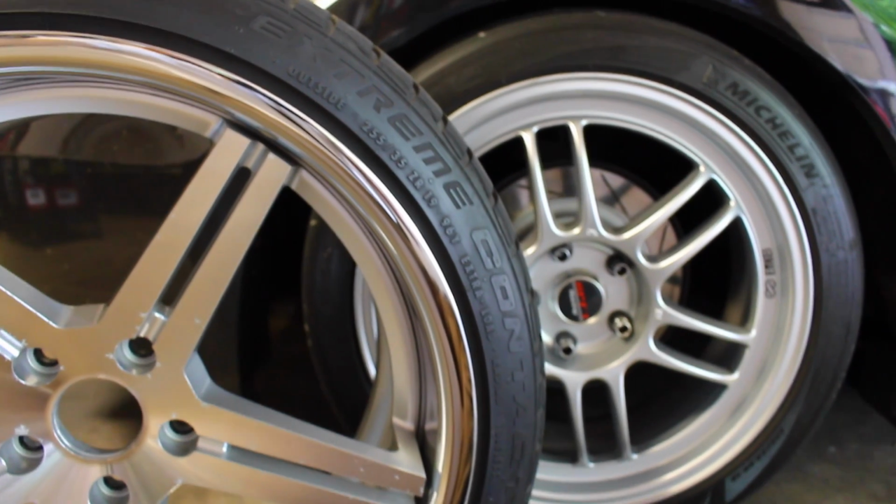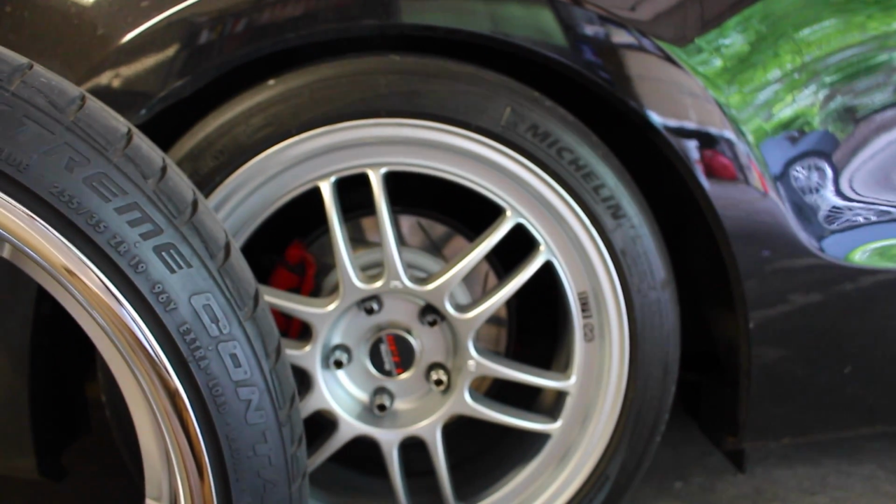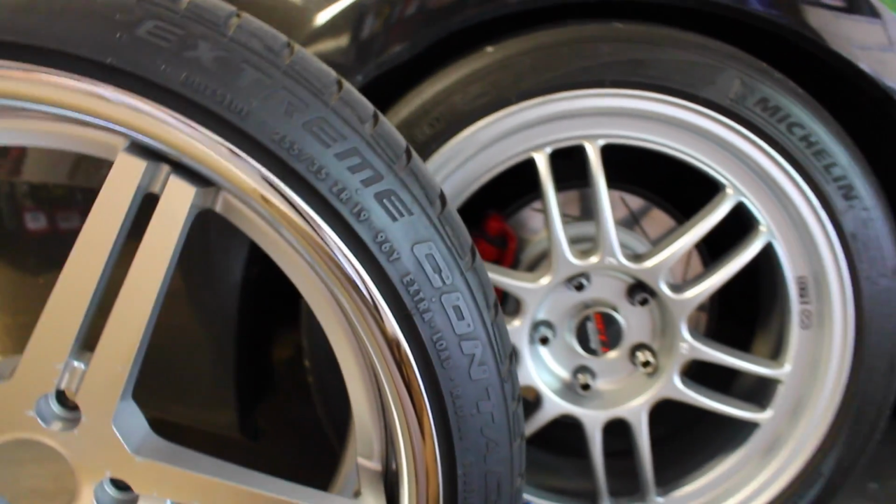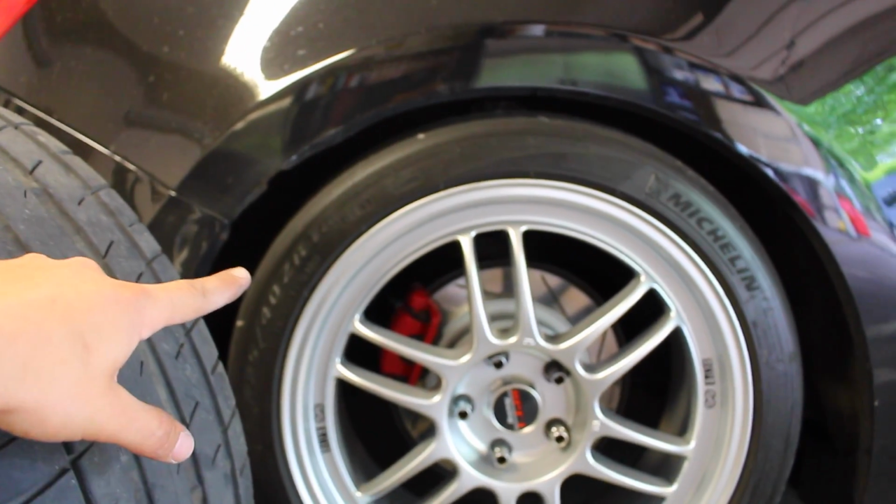It doesn't matter if you're working with nice tires like this or like race ones like this. If you have a set of all-season tires, they're not going to do as good as any kind of summer tire like this right here or a dedicated track tire.